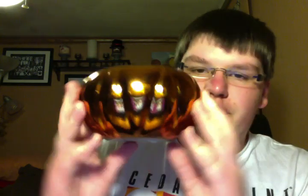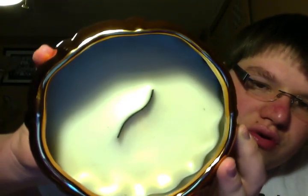Then I picked up a ribbon wick candle, and it looks like a pumpkin, which is really, really cute. And I've already burned this one time, but as you can see, it's a really cool flame. I might have to show a video of this burning. But this is in the fragrance Golden Pumpkin. And it just smells like a fresh pumpkin.